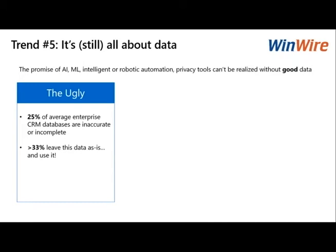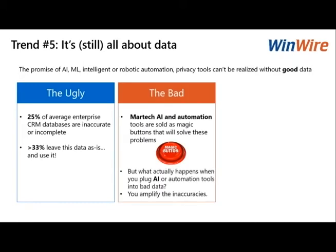But when we start to add AI, intelligent automation, when we start to leverage that data to balance that personalization versus privacy equation, what happens? A lot of these tools are sold as a magic button that will solve those problems. They say, oh yeah, you've got bad data. We'll put our AI solution on top of it. We'll put automation on top of it. We'll put our tools on top of it and it'll all be fixed. Well, what actually happens is the data stays the same.